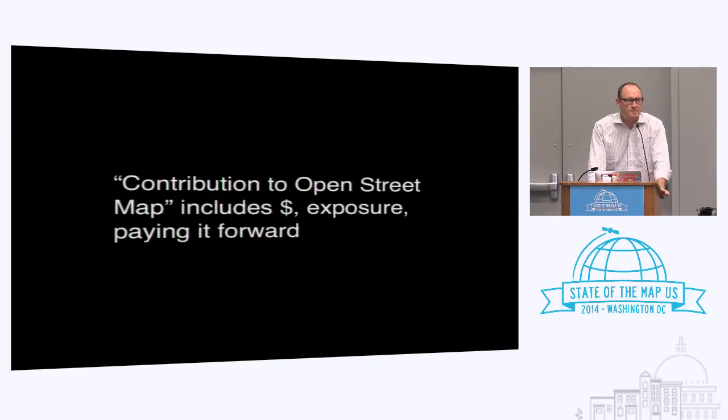I want to bring you this perspective that contribution to OpenStreetMap is about more than adding streets in your house. It's about money, and it's about exposure, and it's about paying it forward, and things like education, and about making it available to lots of different people. I'd love to talk about that if anybody has some thoughts.